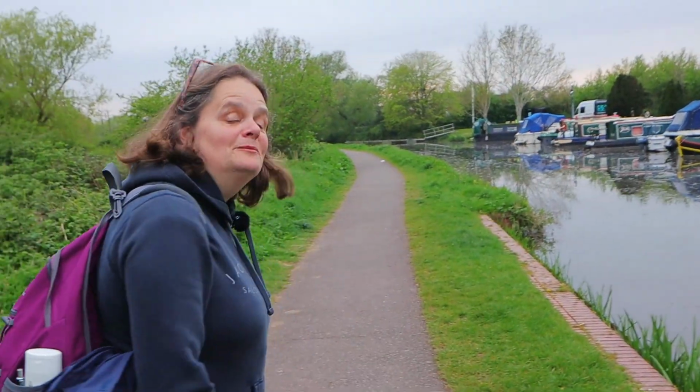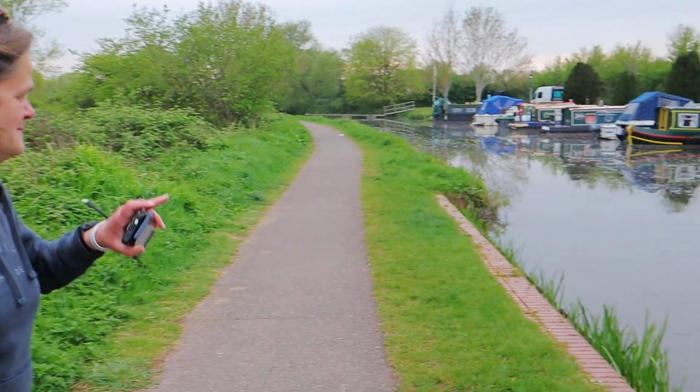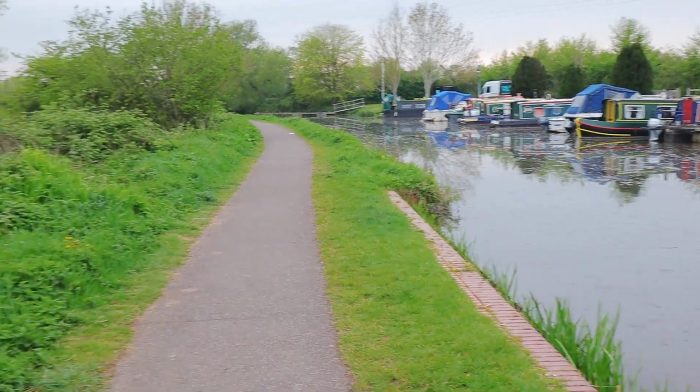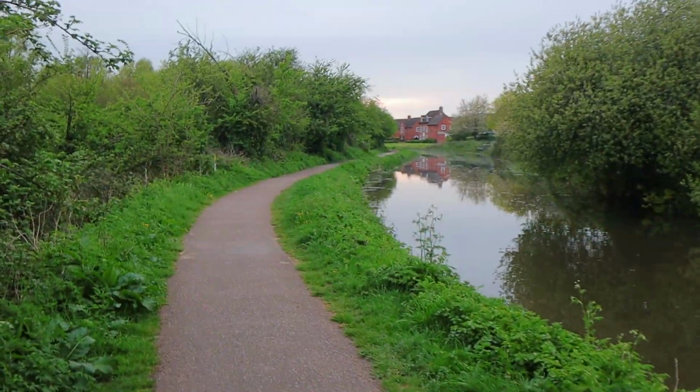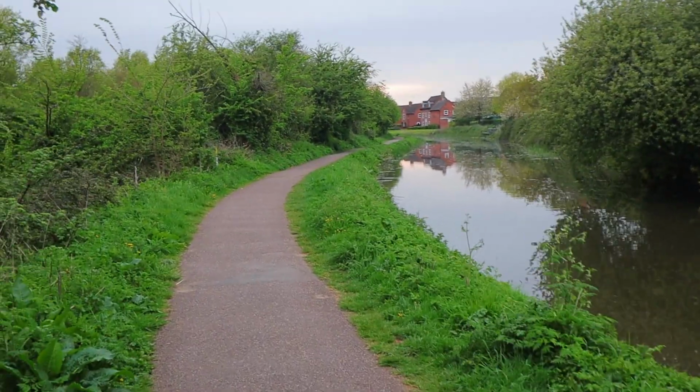This here is still Bathpool. I really like it here, where the boats are all moored up and everything. I think it looks really scenic, really pretty. I've got a nice sunset there. I'm right in there doing the same sort of thing. Nice.